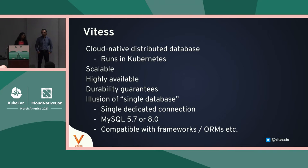Vitess is a cloud-native database. It runs in Kubernetes. It was started at YouTube, where it used to run in Borg, so it was a natural evolution for Vitess to be able to run in Kubernetes. It is scalable, highly available, all of those good things. Vitess provides certain durability guarantees that you don't get with vanilla MySQL.